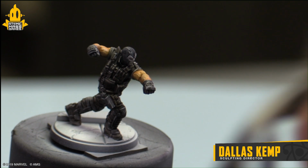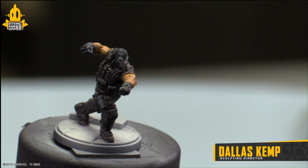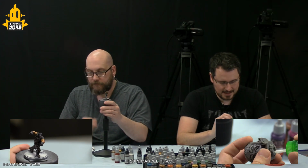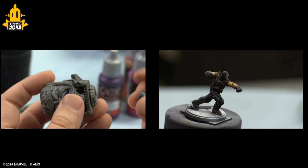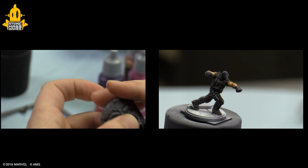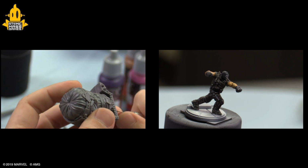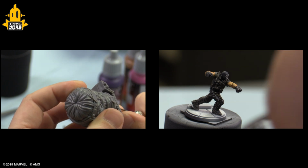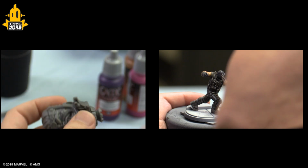And I'm happy with my Crossbones because I'll play him again next time we play. I will say you did the blacks really quick. I have a two-step method that I use for blacks, and it comes out just about as good. I think on Black Widow I did two washes and a highlight as well for her suit. I think it was wash, highlight, wash, highlight. So four steps. Nice. Yeah, I mean, that's reasonable.